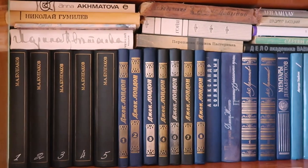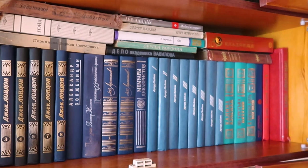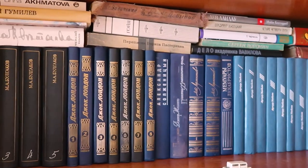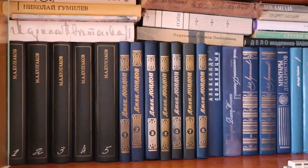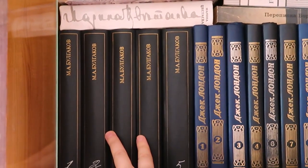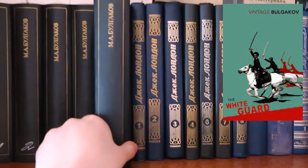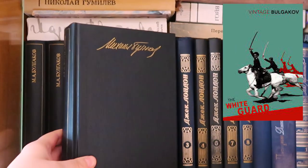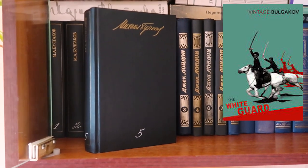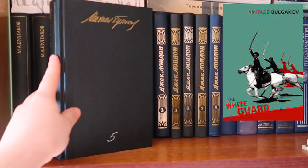So these are all the books we have on our first bookshelf. We will go through them one by one, but I will not be showing you all of them. I will be showing you just, for example, out of these collections, they all look the same, so I will just show you one. So this is Mikhail Afanasyevich Bulgakov and a collection of his works, but not a complete collection. For example, I know for sure that this collection does not have Master and Margarita.